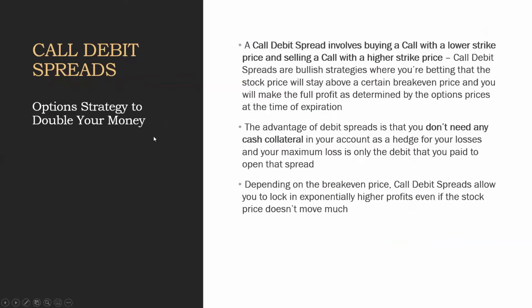Now, getting to option strategies, the strategy that I'm going to talk to you about is called a call debit spread. If you watched my previous video about the basics of options trading, then I've already gone over what call debit spreads are and how it's one of my favorite strategies that I use to get exponential profits irrespective of how the stock price moves. Just to give a quick recap, a call debit spread involves buying a call with a lower strike price and selling a call with a higher strike price. Call debit spreads are bullish strategies where you're betting that the stock price will stay above a certain break-even price and you will make the full profit as determined by the options prices at the time of expiration.